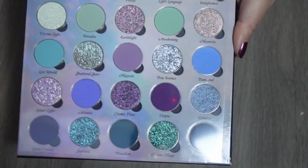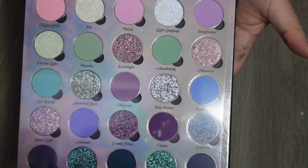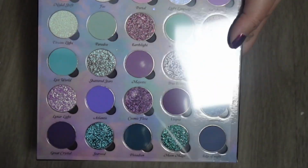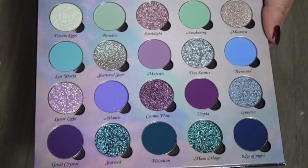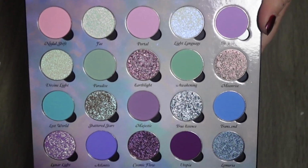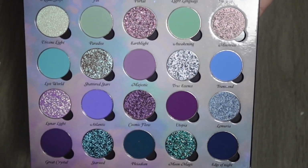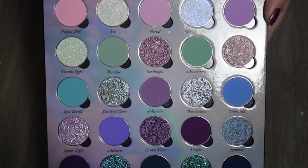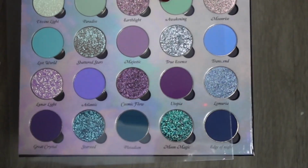I think this was a restock, but it is more of like, what's the word I'm looking for? Oh, let me take off the plastic. Pastel, thank you, Nicole. Pastel palette towards the top, and then it gets darker on the bottom. So I think this one will be perfect for winter to do a look with. Okay, so I took everything out of the boxes to make it easier because I keep everything in the box.